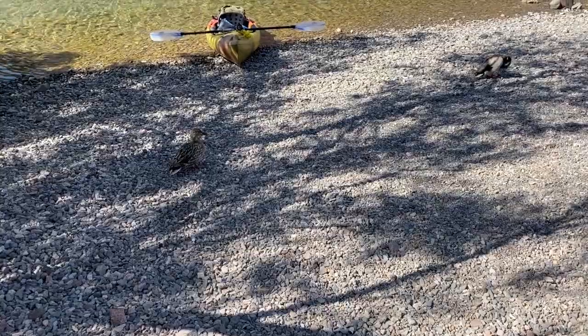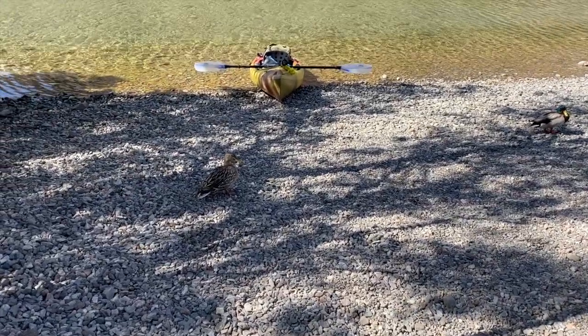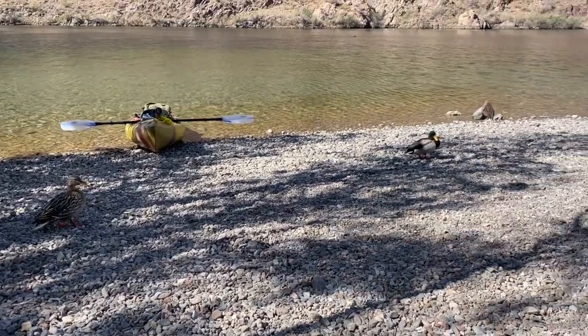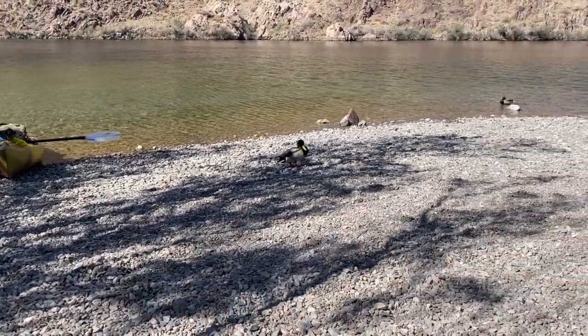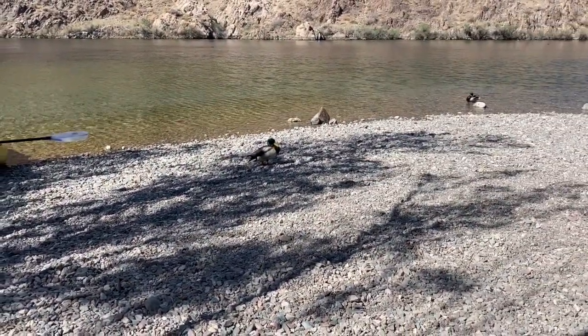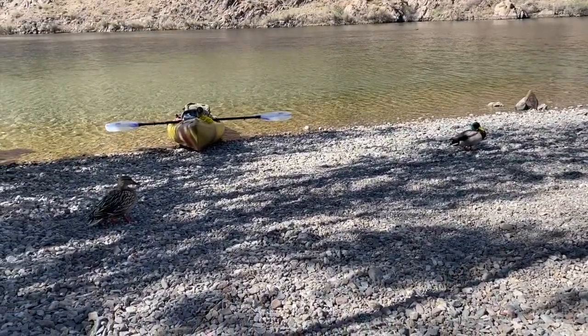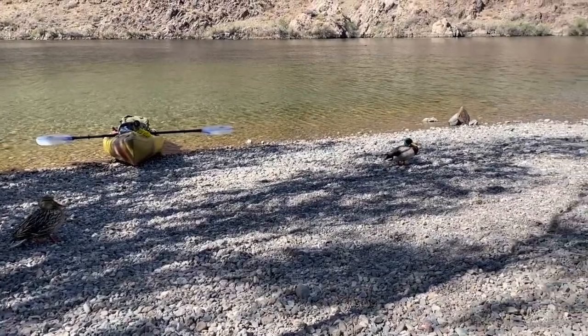So I have some little friends here. There's a hen and a drake and another drake out there. They're mallards. I went to check out some trail behind me and they came up to say hi.